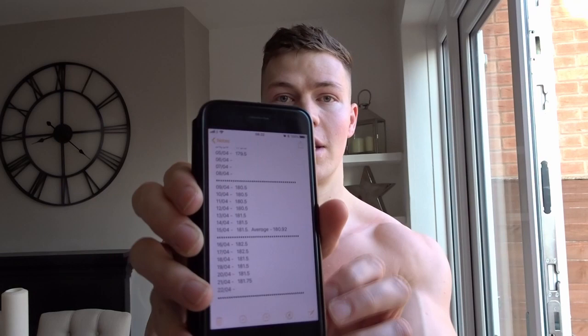As you can see up on the clock, it's about 20 past 8 this morning. I've just had breakfast, I've had a few pints of water. I'm just about to head out the door to get some training in. I've also done my weigh-in this morning.